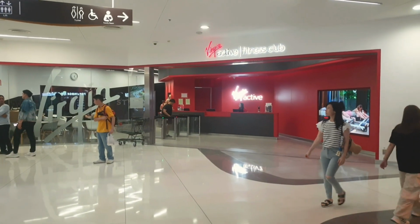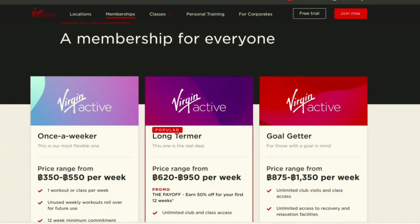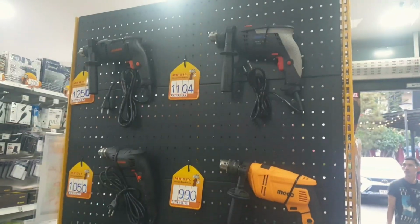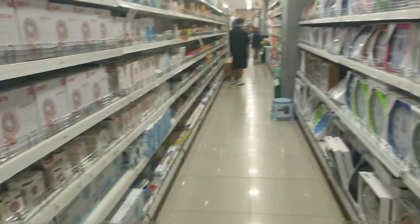This shopping center, Central Festival, also has a gym. The prices aren't bad. Mr. DIY has a bunch of really good electronics, tools, and gadgets, and everything is super cheap.